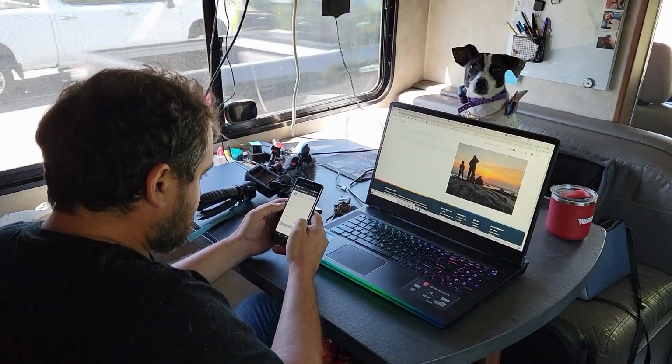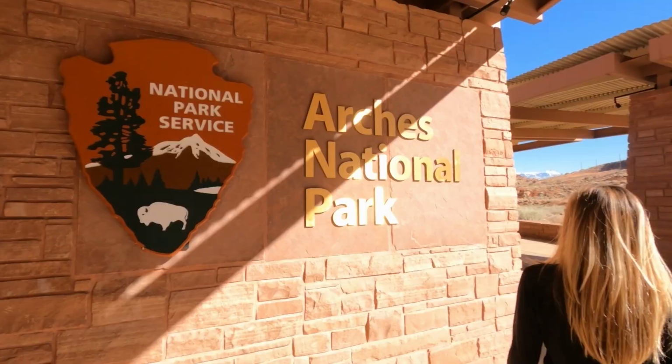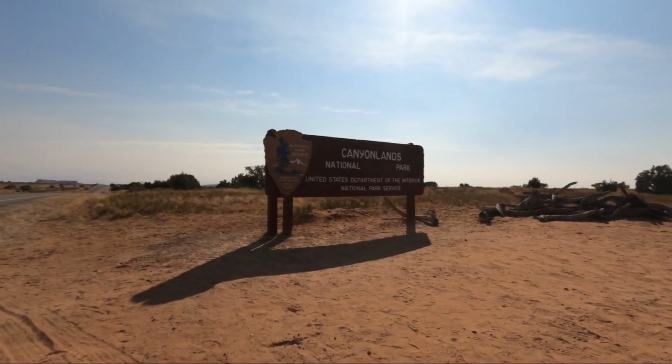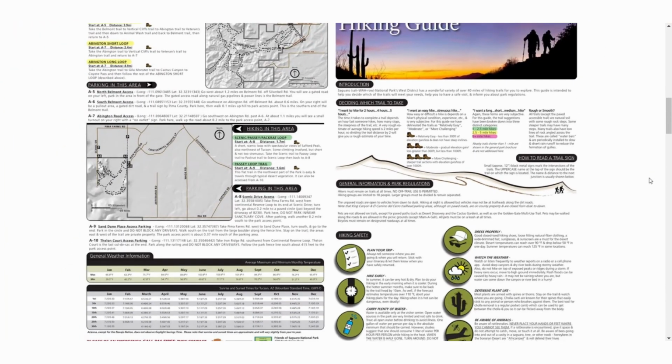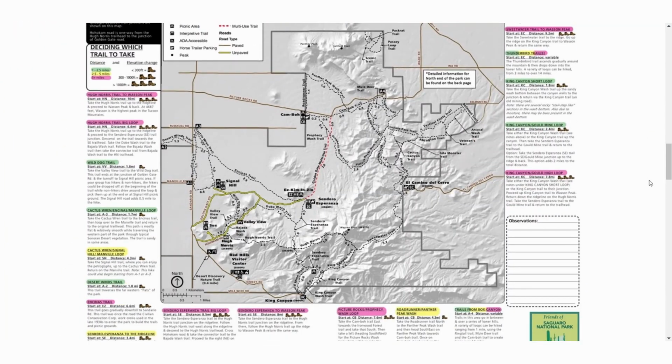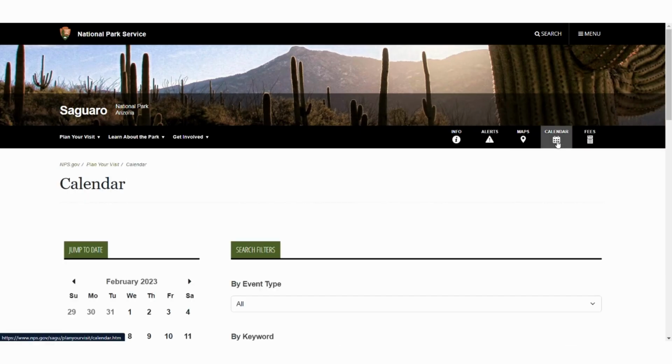This next tip is going to sound pretty obvious, but you're going to want to check out the website of each national park before you visit. There is tons of great information, and this is a great resource to start to plan out your national park trip. Every website has the national park map that you can download, so you can plan out your route, research hikes, and there's even a calendar for ranger-led programs.